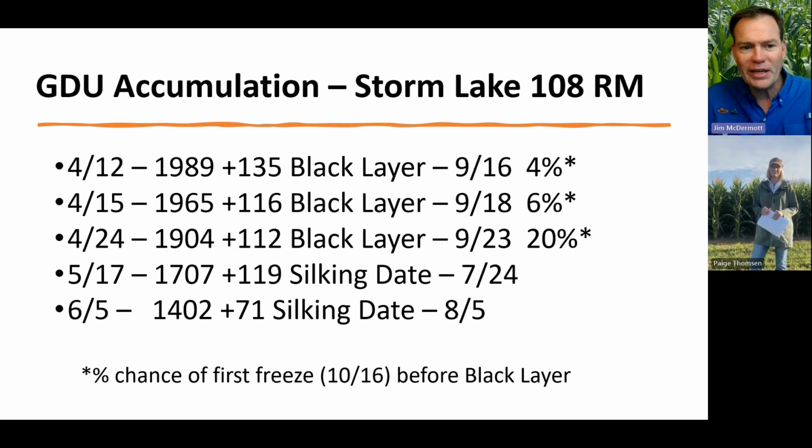And as we get into the mid-May and later planting dates, any sort of models we use are just really not accurate as far as predicting the chance of a frost. Obviously, it goes up, but I like looking at the silking date prediction for even this 6th of June planting. That was really just a couple days ago on Monday. And essentially you can take that, add 65 days roughly to give you your black layer date. So that's pushing it till about the 10th of October. Wouldn't be surprised if it's even a little longer than 65 days from the silking date. But either way, that's still a decent chance of beating the freeze, at least at Storm Lake, Iowa.